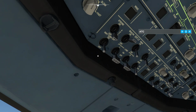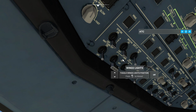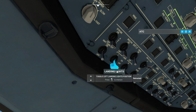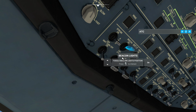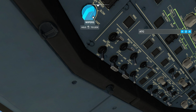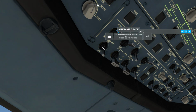Here in a few minutes, we're gonna turn on. We need to turn on. Oh, we are over the nav and logo. Whoopsies. Landing. Don't need that. Strobe needs to be on, and our beacon needs to be on. Starting beyond. I can cut engine at a wing and not a rocket.